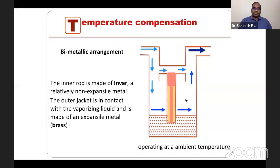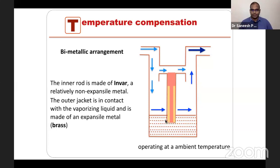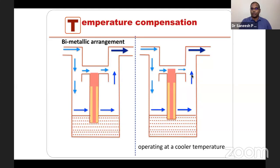Clear? So there is another bimetallic arrangement like we see in Penlon vaporizers. Here the inner rod is made up of invar. Okay, it's an alloy, a relatively non-expansile metal. The outer jacket is in contact with the vaporizing liquid and is made up of an expansile metal, brass. Can you see the brass covering the outer jacket? Okay, so what happens when the liquid cools? Now the bimetallic arrangement is pushed into the bypass chamber. Now the opening is less. So more gas is forced to go into the vaporizing chamber and come out with almost the equivalent output. Whatever output was here, it should be there. Okay. So this is the bimetallic arrangement.